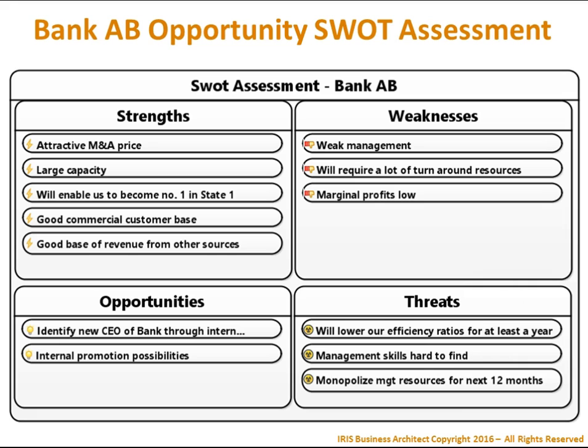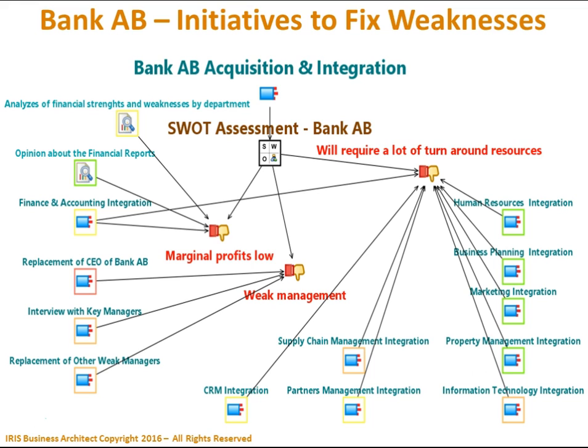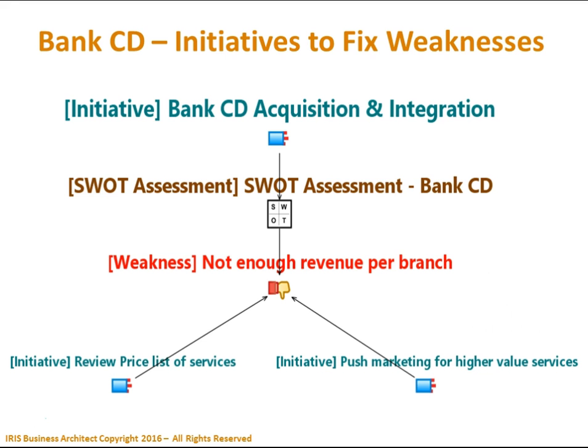Here's Bank AB's SWOT assessment. A business model canvas could have been done instead. The following initiatives will need to be delivered to address the weaknesses of purchasing Bank AB. Note that in comparison, the number of initiatives involved to address Bank CD's weaknesses is a lot lower: 2 for Bank CD versus 13 for Bank AB.